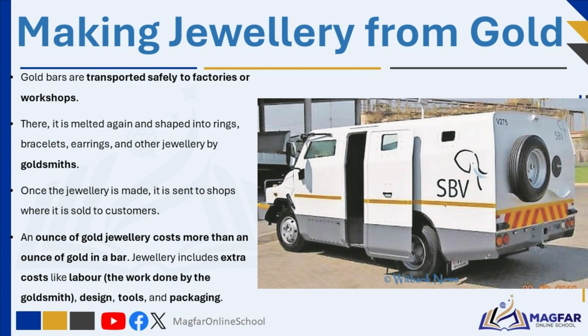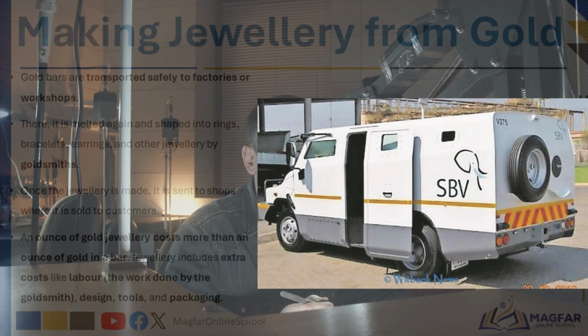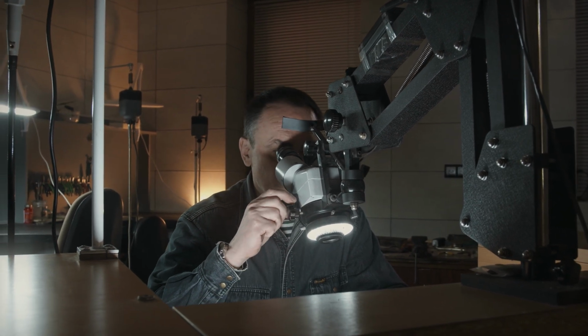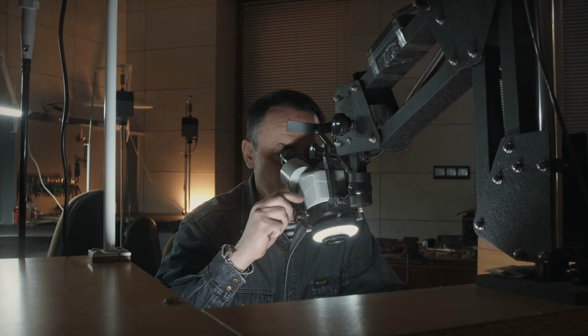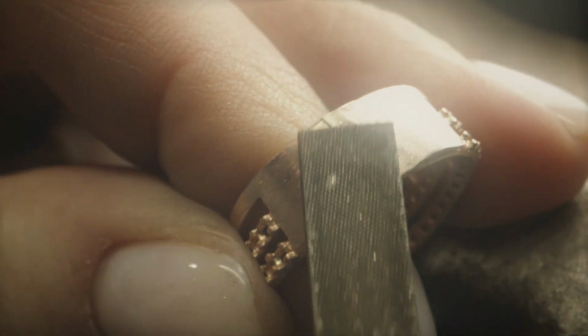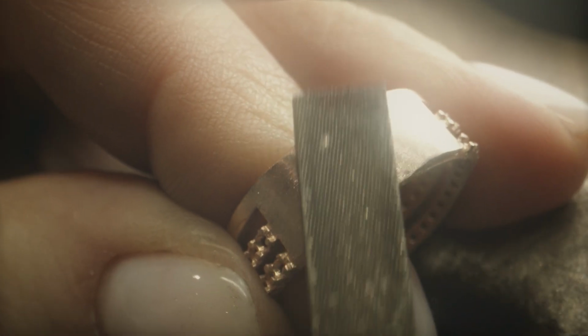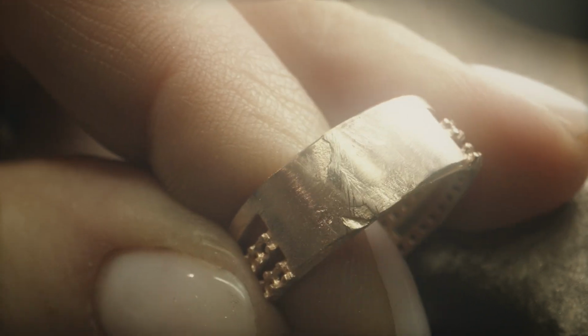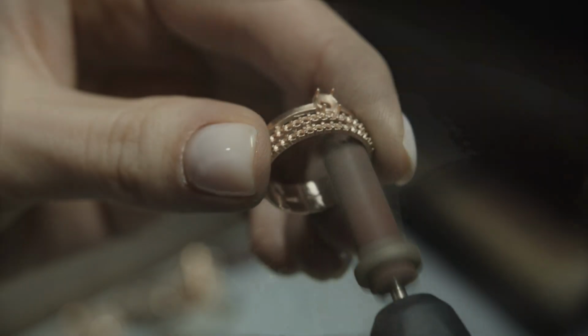After gold is made into bars, it is transported safely to factories or workshops. There, it is melted again and shaped into rings, bracelets, earrings, and other jewelry by skilled people called goldsmiths. Once the jewelry is made, it is sent to shops where it is sold to customers.